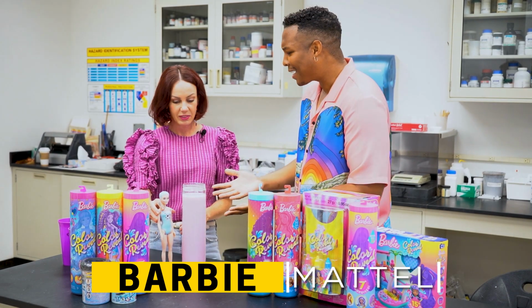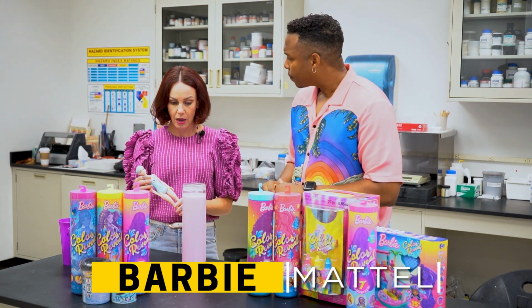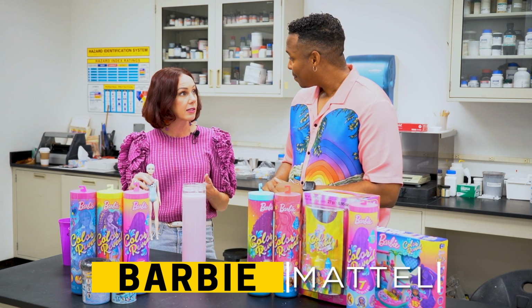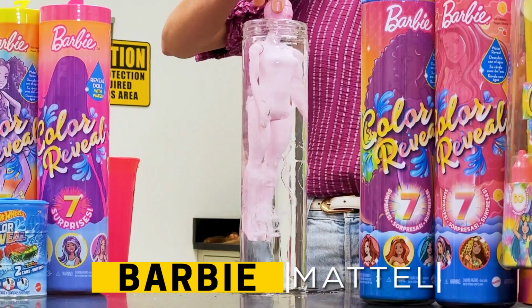Awesome. How did this idea come to life? So this idea came out of a brainstorm. I was a new manager on Barbie, and the team said, what if we went to the chem lab and asked them if we did a completely color change doll? And that's where chemists come into play.